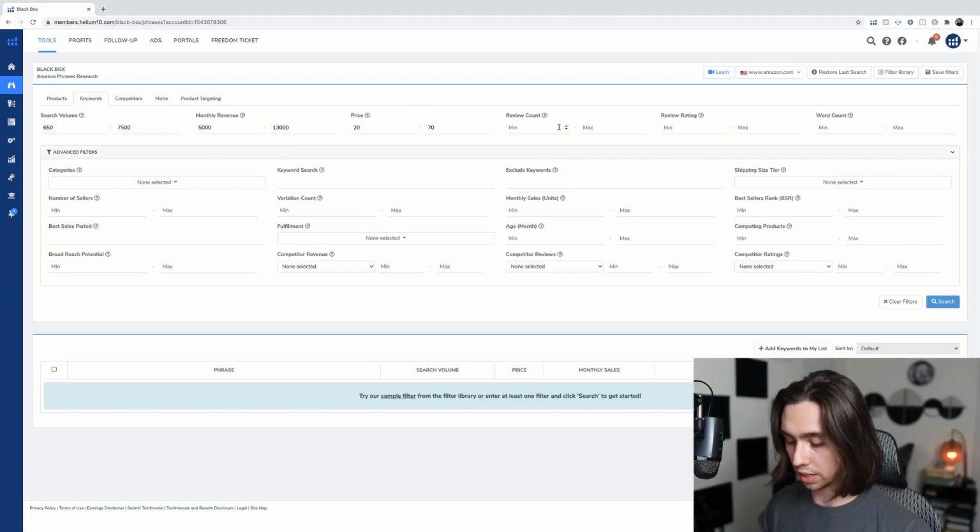Review count, we could go 70 to about 230. That's fine. Higher review count markets don't necessarily mean there's actually a lot of people with high reviews. It could just be one or two with high reviews swaying the average.